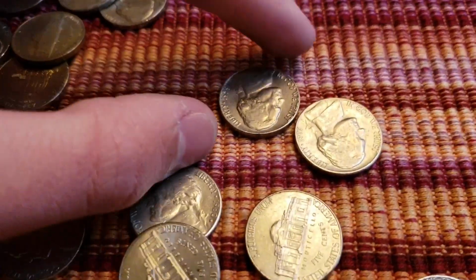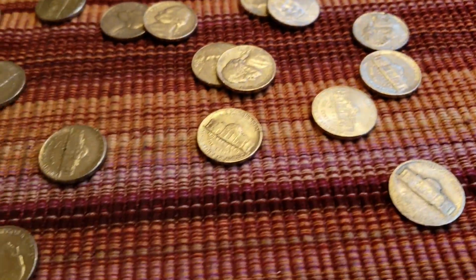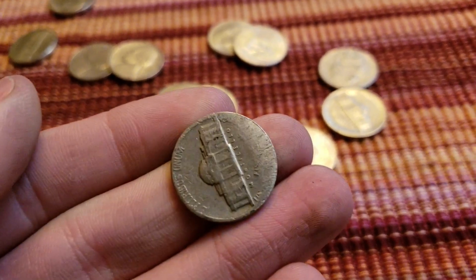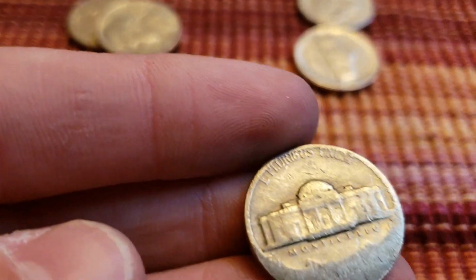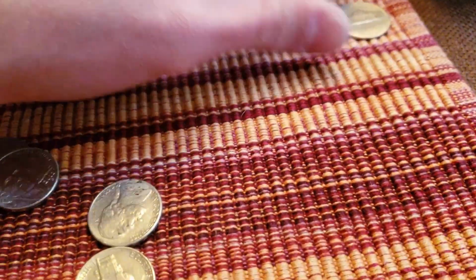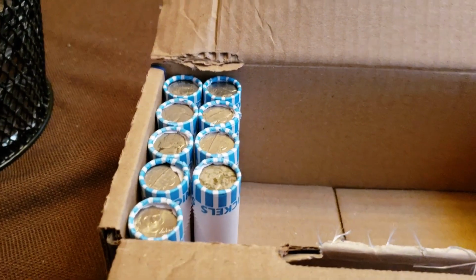Alright guys, next find is another 1959. Flip it over, just a plain 1959. Another cool find I found in this roll was a coin that had been flattened, maybe run over by something. You see the whole back were 5 cents, and United States is all gone. I'll keep that with the foreign, and I will keep that find. That is a very interesting find, and I will get into the rest of the rolls.